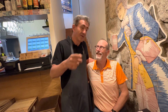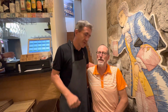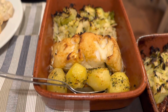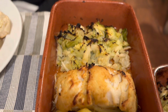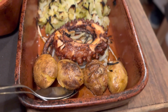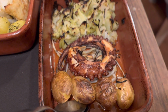In English, you're welcome and not my restaurant, but where I work. Okay? Thank you so much. And our entrees have arrived. Cindy is having oven-roasted codfish with potatoes and another vegetable mix. And Tim is having octopus with potatoes, also oven-roasted, and it looked beautiful.